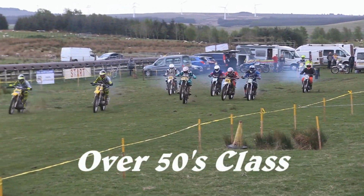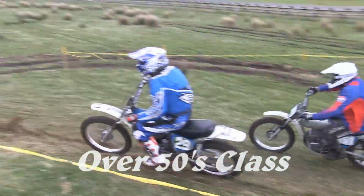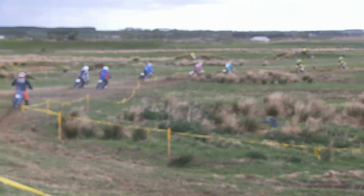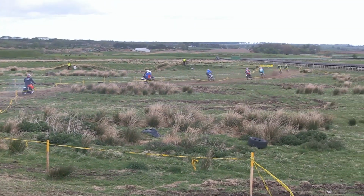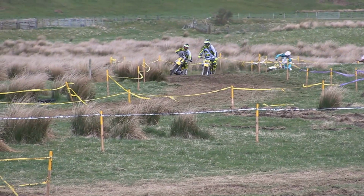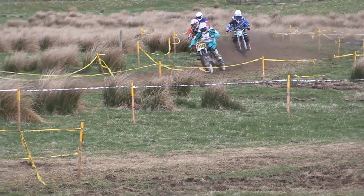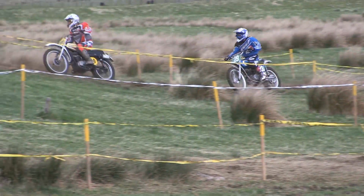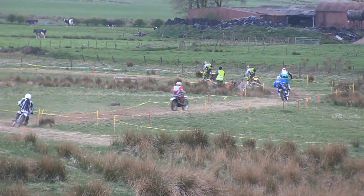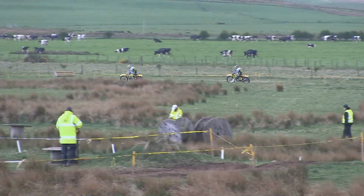Okay, next up we're away again with the over 50s class. And it looks like John Fleming's made quite a good start in this race. Archie Baird is in second position. Les Calderwood's also made a decent start with Ian Robertson there in fourth position. So it looks like it's Archie Baird now your race leader. Second is John Fleming. Third is Les Calderwood. Fourth now is Ian Robertson as they all make their way to the far side of the racetrack.